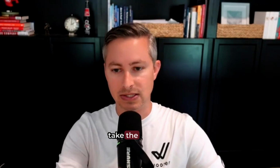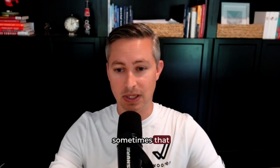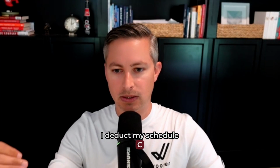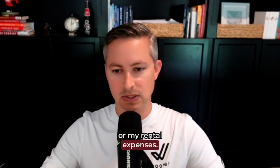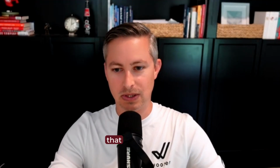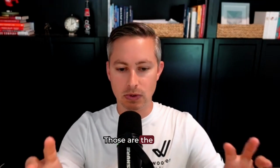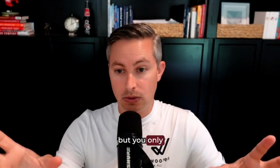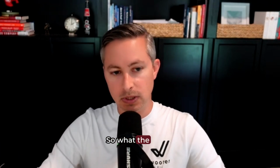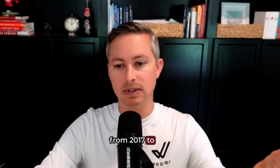Now you get to take the standard deduction or itemized deductions. A lot of people sometimes think that itemized deductions have to do with, oh yeah, I itemize, I deduct my Schedule C business expenses or my rental expenses. And it's like, no, that's completely separate. Itemized deductions are personal expenses that you're allowed to deduct: your home mortgage interest, your property taxes, your charitable giving. Those are the things that you can deduct, but you only do the itemized deductions if they exceed the standard deduction.